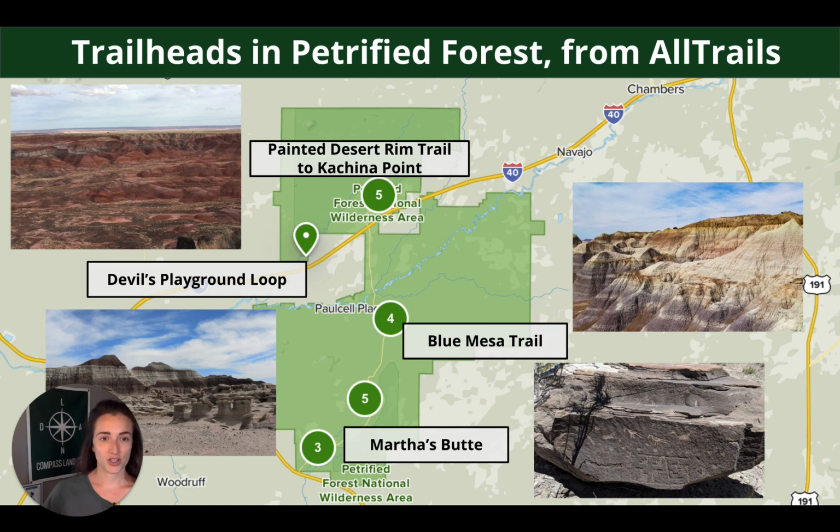Some popular trailheads in the forest, and again, this is from All Trails, are Painted Desert Rim, Devil's Playground Loop, Blue Mesa, and Martha's Butte.